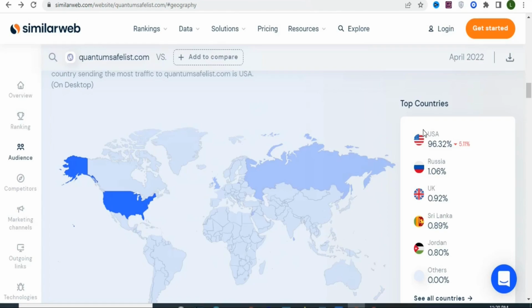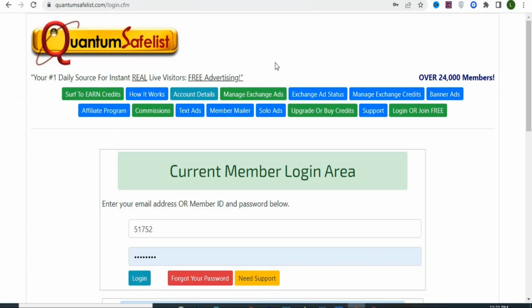So this is a great platform that you can use, and most importantly, you don't need to even pay for anything. Everything is free. So make sure you keep on watching, so that I will show you everything that you need to know about this website. So the website that we are going to be using to promote the offer is Quantum Saveless. This is a great website that you can use to promote your offer for free. You are not going to pay for anything.